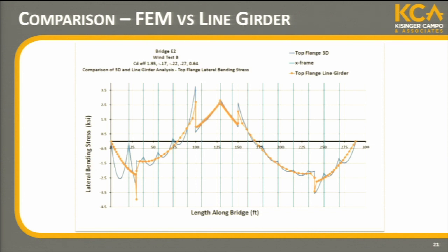These peaks right here are flange transitions. You have to do a little extra calculation, like the left side of the splice and the right side of the splice, because of 2 section moduluses. And locally, you have to add in that local effect. So it's a little tedious, but if you are just looking at maximum positive moments, negative moments, and your flange transitions, it goes rather quickly. And the results are pretty well reasonable together.